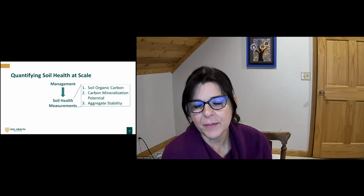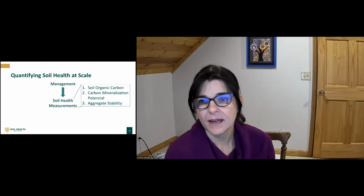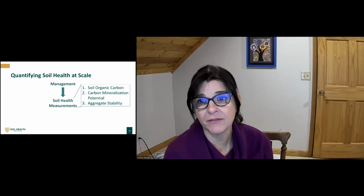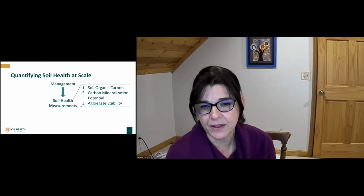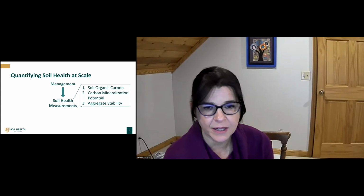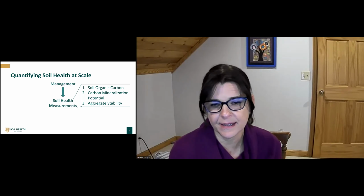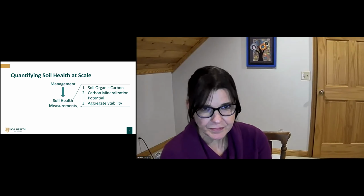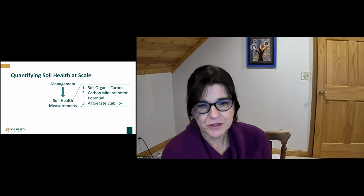And these are the 3 measurements that we like to make that can be made at most commercial labs. So hence they're scalable, and they can be fairly inexpensive to make. In fact, aggregate stability, you can make yourself with your smartphone. We have an app called Slakes. And so if you go onto your smartphone into your app store, you can download that free app. You just type in Slakes, and you can get going measuring your own soil aggregate stability. But one of the things that we recognize as soil scientists is that anybody can measure their soil health.